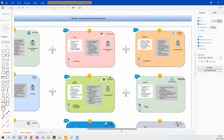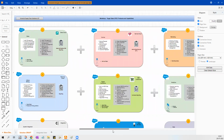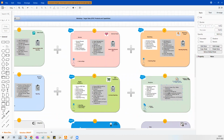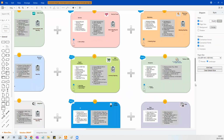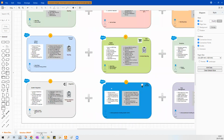We have covered Sales Cloud, Service Cloud, Marketing Cloud requirements, Commerce, CPQ, Tableau CRM. We have also covered the integration requirement, data, as well as artificial intelligence. So we covered pretty much everything. So how does it all come together?